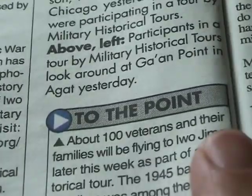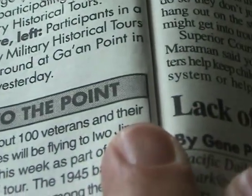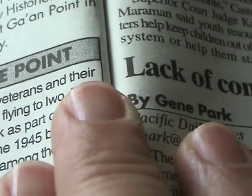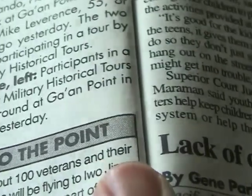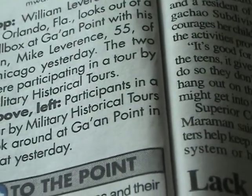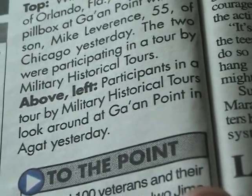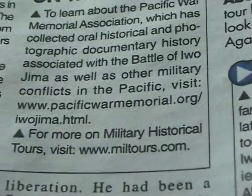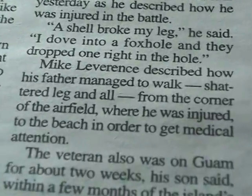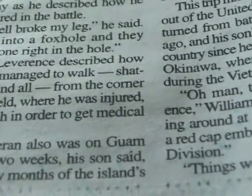Anyway, there's some fella here, 85, from Orlando, Florida, looking out of a pillbox from the Japanese view. And I don't think they mentioned the fellow that I talked to. And some Marine was going to accompany his dad, but he was called to Iraq. So anyway, I'll read through this and see if there's anything else.